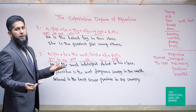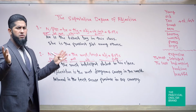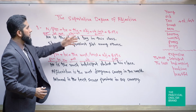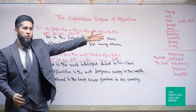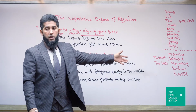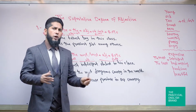So I hope everything is clear. Any questions here? Is everything clear? So if you learn these two structures, they will enable you to make hundreds and thousands of sentences using the superlative degree of adjectives. Just follow the structures. First, you need a noun or pronoun, then a to be verb, then the article the, then adjective, then st or est. You add st or est if the adjective is one syllable or two syllables ending with y. Then you change y to I and then you add est, right? If the adjective is more than one syllable, two or three or four syllables, and it doesn't end with y, in that case you need this structure. So you use the most or the least before the adjective in your sentences. Understood? I hope everything is clear.